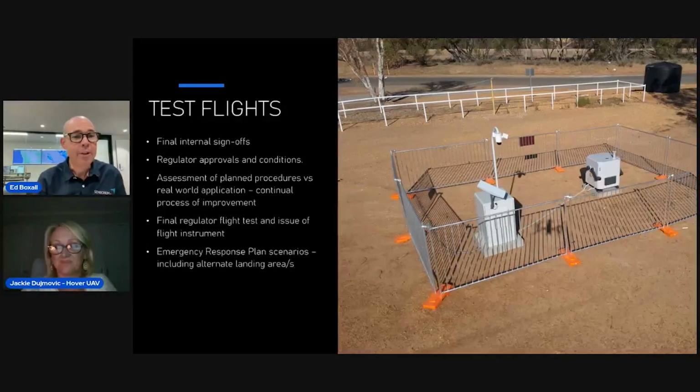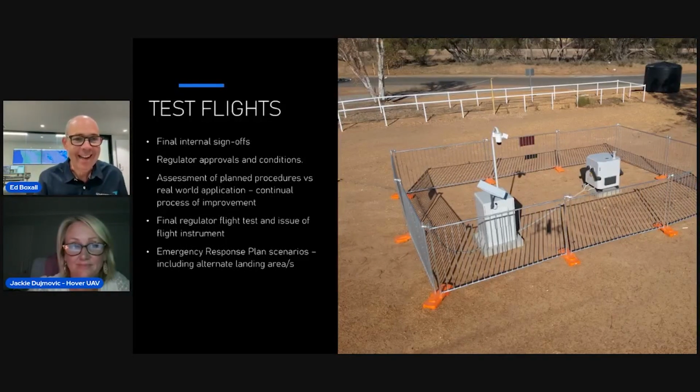So we had to do our final sign off on all of our staff to make sure that they were all approved from a licensing point of view, and that they were comfortable that they were going to be operating something completely unique. They were all very familiar with flying drones, but this was a completely different kettle of fish. So that was just about making them feel comfortable doing something completely new.